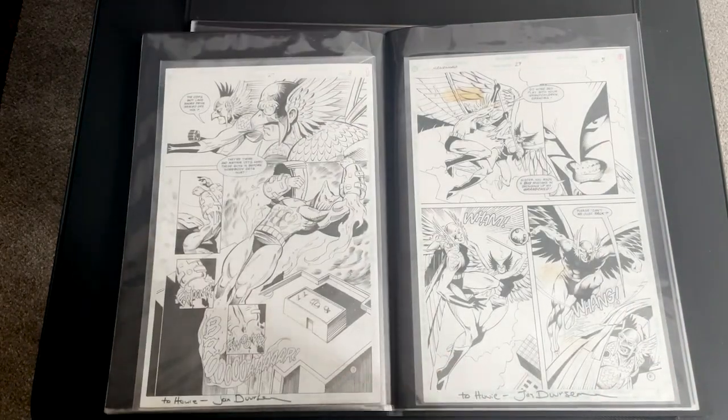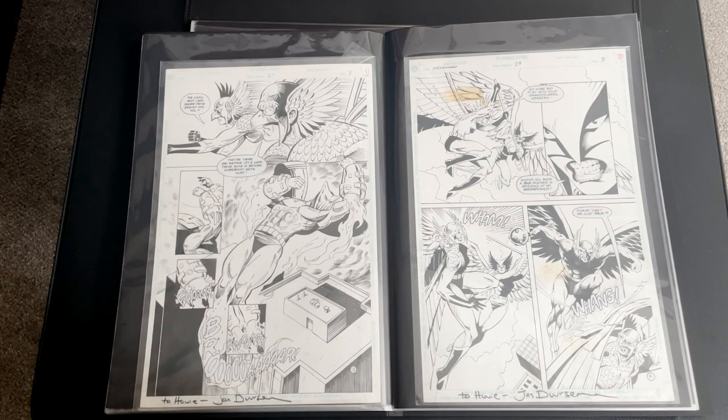On the left is a page from Hawkworld number 27 in 1992 with pencils by Jandir Seema and inks by Ober Jones. This is actually the first appearance of the modern age White Dragon. If you watch the Peacemaker show, that was Peacemaker's dad, white supremacist and all-around evil villain.